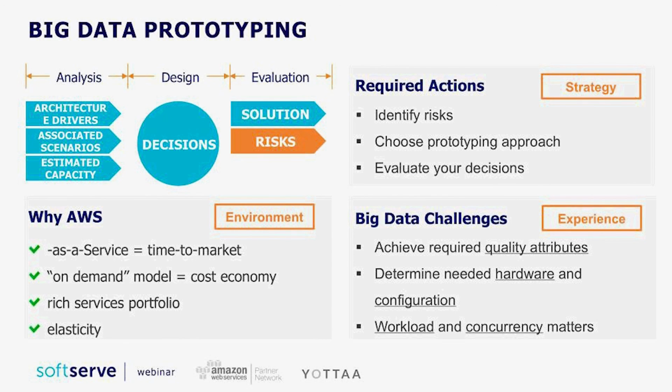Why? Well, it's because the workload is different, the number of concurrent users is different, or even the prioritization of architectural drivers could be different. So how do you determine what hardware configuration you need? Of course, you need to try, and actually you experiment with hardware configuration again and again, and you will be surprised how the number of concurrent users could affect your existing solution, and how the required CPU, memory, and disk balance could change when your workload changes.